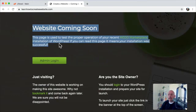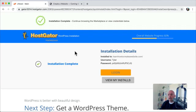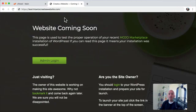And that's the exact thing that we want to see because we know that WordPress is now installed. Now, all we have to do is log in. In order to log in, we can go back to this page right here and see our username, which is Tyler, or your name, and our password. So I'm just going to copy my password right now.